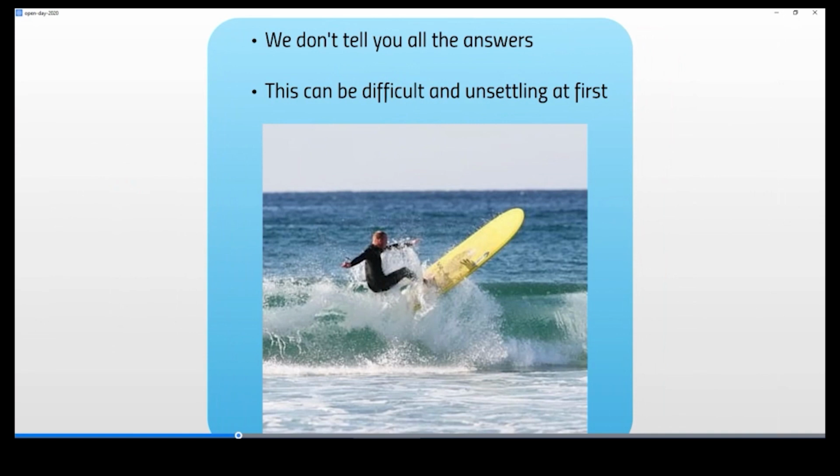In the same way as learning a sport or physical activity, it takes time and can be quite unsettling and difficult at first. Nobody can tell you how to do it in such a way that you'll immediately be a master. It takes time to practice, learn, make mistakes, reflect, learn more, and so on and so forth.